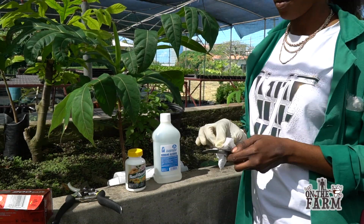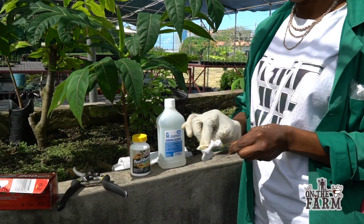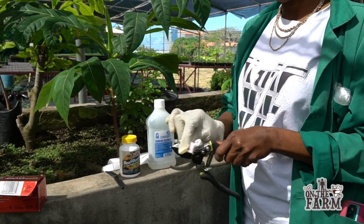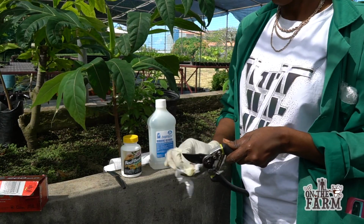So first, we're going to sterilize the tools. So Fiona is there sterilizing our knife and our clipper. You don't want to be transferring bacteria from one plant to another, so she's ensuring that they are properly cleaned.